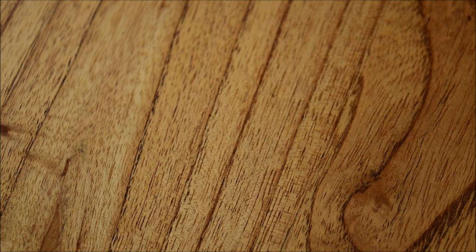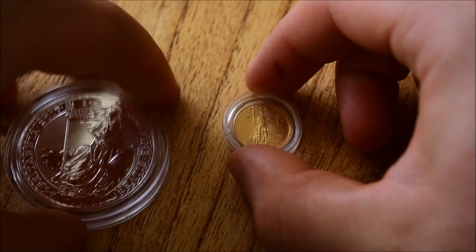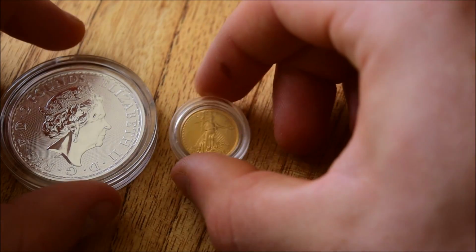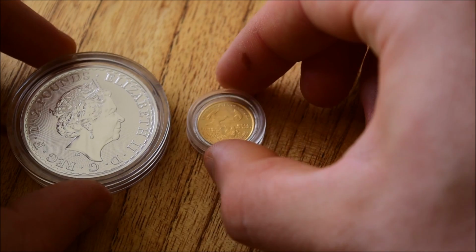Now, let's move on to the coins for next week. So we have the returning coins from last week. We've got the 1 ounce anniversary Britannia with this cool radial design on the back, and we've got the American Eagle, 10th ounce gold American Eagle, a really cool coin that you don't see very often over here in the UK.